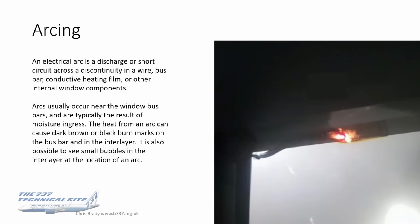So arcing, let's talk more about that. An electrical arc is a discharge or a short circuit across a discontinuity in a wire, bus bar, probably in this case, conductive heating film or other internal window components. They usually occur near the window bus. I would have thought they always occur near the window bus, but the guidance I got from the maintenance manager was that they occur near the window bus bars. They're typically the result of moisture ingress.